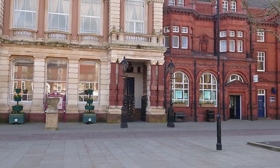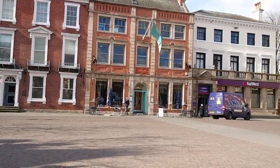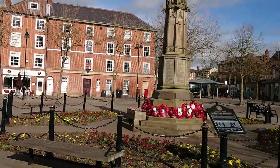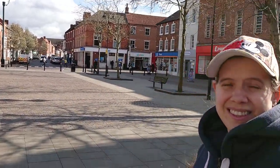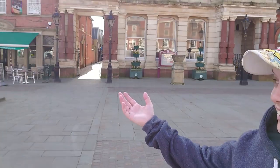I'll give you a 360. Council buildings. There's the bank we've just been to, out west. This is the market. There's a market on here on some days of the week, but not today.